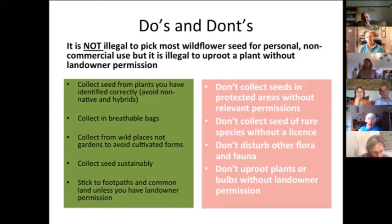Whenever you collect seed, collect it sustainably. What I mean by that is don't collect the whole ripe population that's in an area. Only collect, as a general guide, about 20% of the seed that is ripe at that time, and never collect from a rare plant population. Stick to footpaths and common land unless you have landowner permission to go off the footpaths and collect.